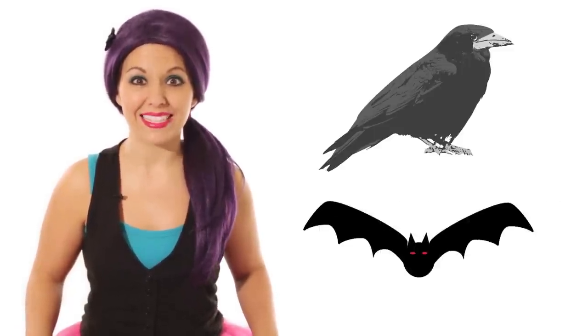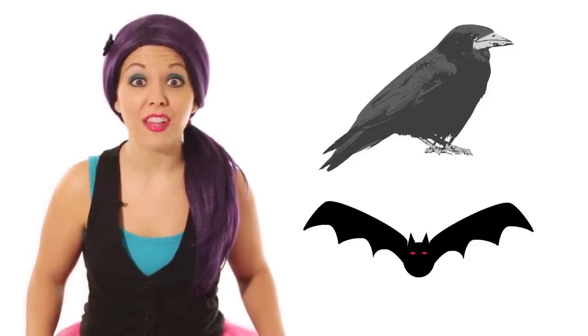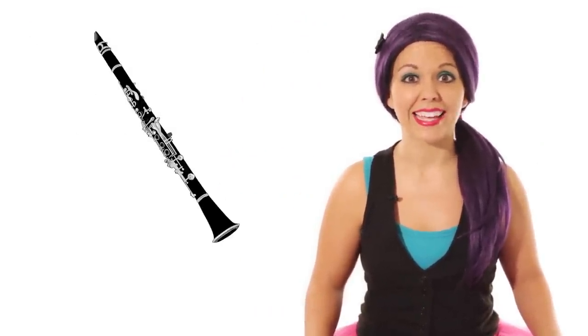Good guesses. I was thinking of a black bird and a black bat. Both of these can be black and they can fly. There are also some musical instruments that can be black. A clarinet is black and a piano is black. Hey, there's some black keys on the piano. Let's play on the black piano keys.